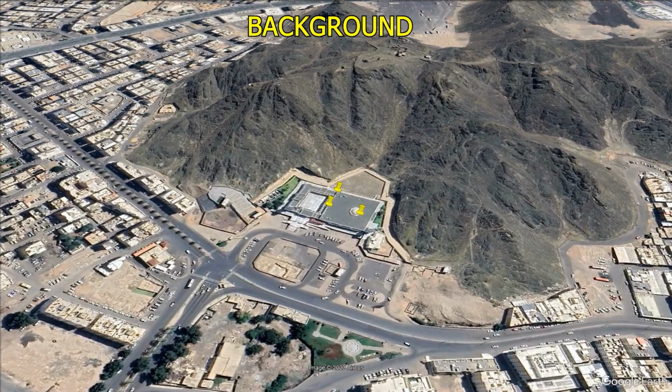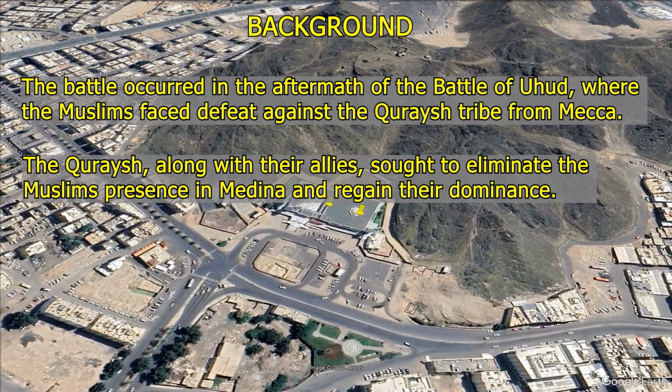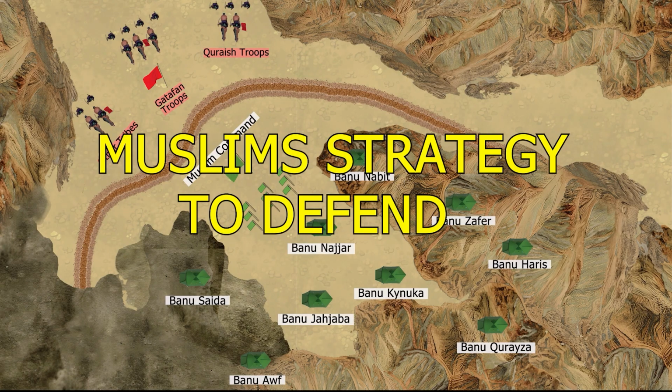Background. The battle occurred in the aftermath of the Battle of Ohud, where the Muslims faced defeat against the Quraysh tribe from Mecca. The Quraysh, along with their allies, sought to eliminate the Muslims' presence in Medina and regain their dominance.